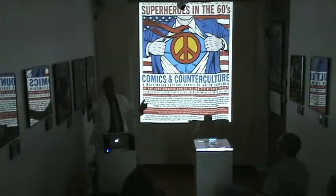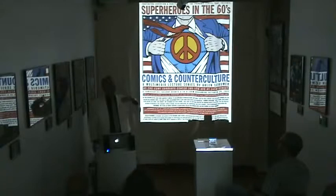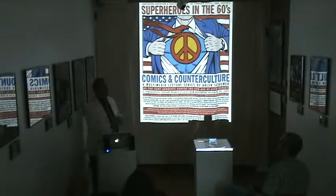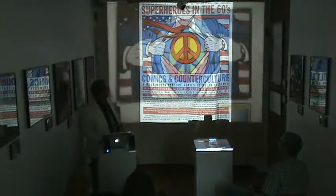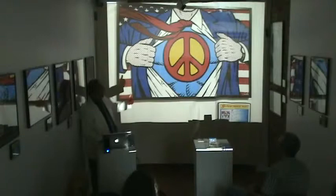So you had the establishment superheroes like Superman and Green Lantern turning it over to the super anti-establishment heroes, the counterculture heroes like Spider-Man and the whole Marvel Comics. They were like super anti-heroes in a way. So that's how this image came to be and how it winds up on the wall. And you can see underneath, all the images come with little comic book panels that tell the backstory to the people looking in the gallery.